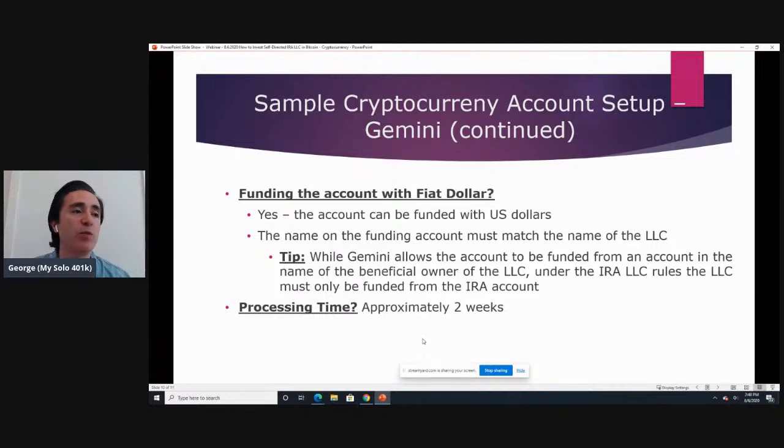Now, as far as funding the account, like we talked about before, it's important to choose an exchange that's going to allow the account to be funded with US dollars. And yes, Gemini is in that category. The name on the account must match the name of the LLC. And again, like we talked about before, here's an example where Gemini allows the account to be funded from an account that's in the name of the beneficial owner of the LLC. But under those IRA LLC rules, the LLC must only be funded from the IRA account. Processing time is approximately 2 weeks. So that's a good resource there.